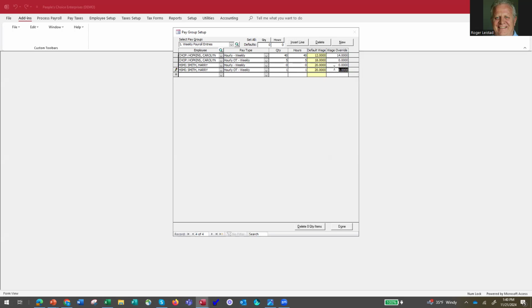Now, what I just described is typically a reimbursement. So that pay type is going to be set up with no taxes taken out of it, and it's not going to be on the W-2 or anything like that. That would be part of the pay type setup, whether it's taxable or not.